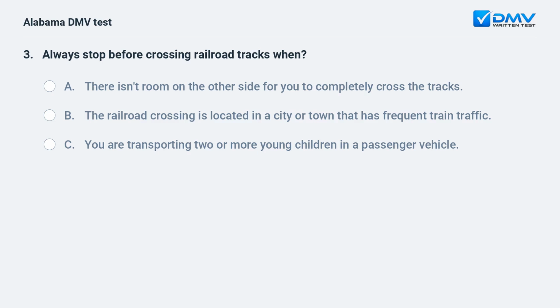Always stop before crossing railroad tracks when A. There isn't room on the other side for you to completely cross the tracks. B. The railroad crossing is located in a city or town that has frequent train traffic. C. You are transporting 2 or more young children in a passenger vehicle.